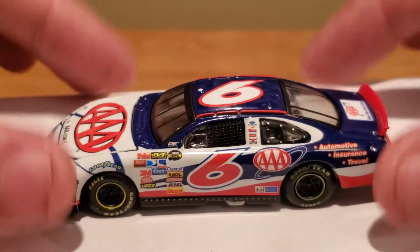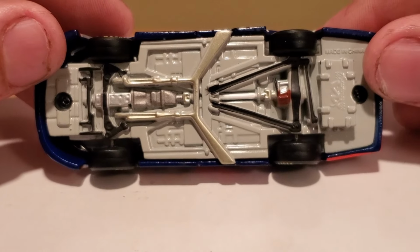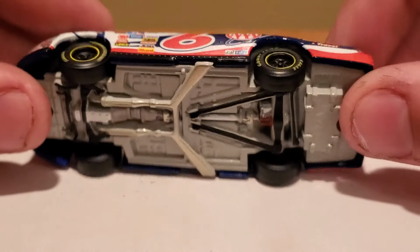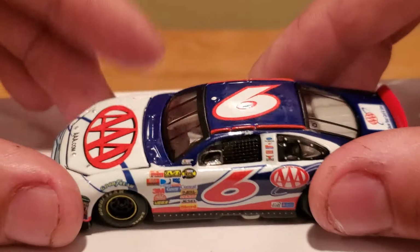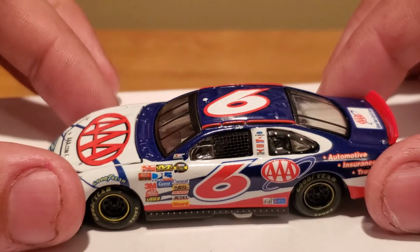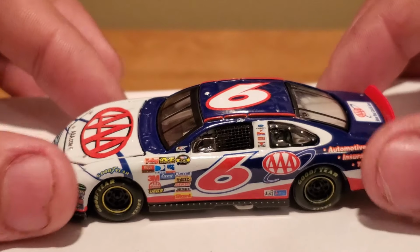I mean, this car is just beautiful. And if I were to take the screws off, I would just show you guys even more of this detail. I mean, these screws are removable. I had to, because I had to make a little hood adjustment, because the hood is a little wonky. But, it is what it is.